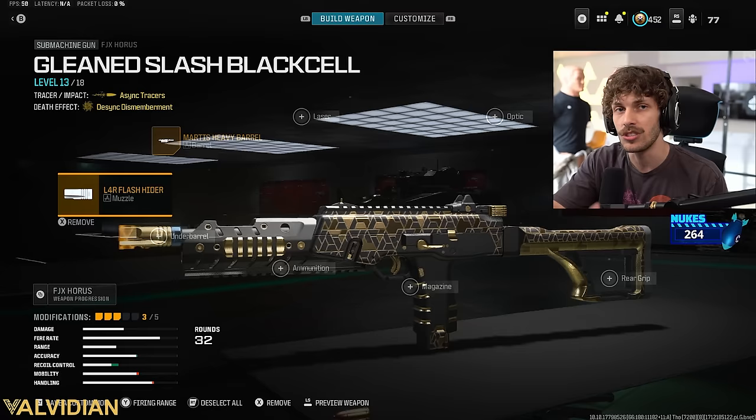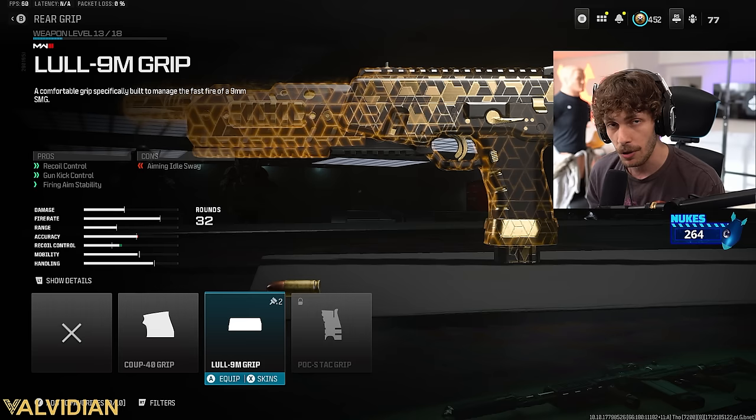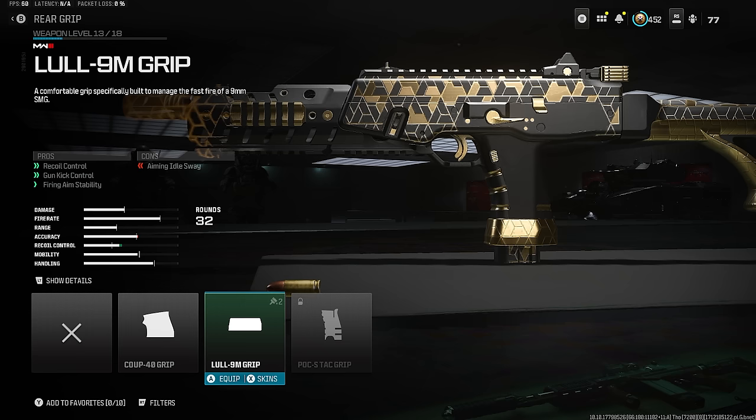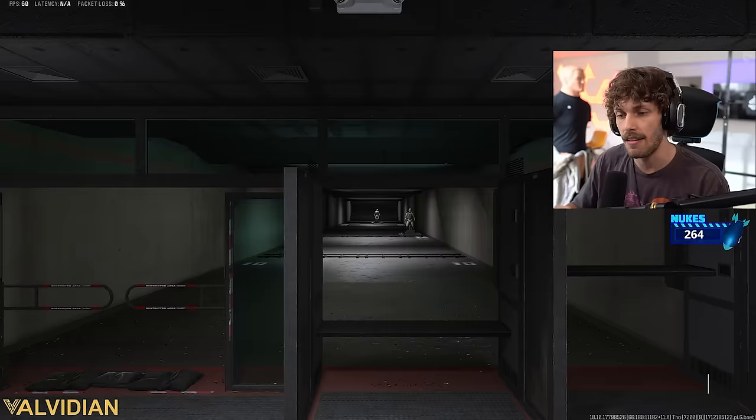Now our gun has more recoil control, but since the base stats are already so good on the weapon, we're just going to add even more recoil control. So we're going to be adding the 9M grip. You guys can see we get that gun kick control and that firing aim and stability, really making the weapon easier to use. And then we get that recoil control with basically no cons. I know we're losing a lot of aiming idle stability, and this gun already has a lot of sway, but we are using something else to increase that value. So now we just have a pretty balanced build.